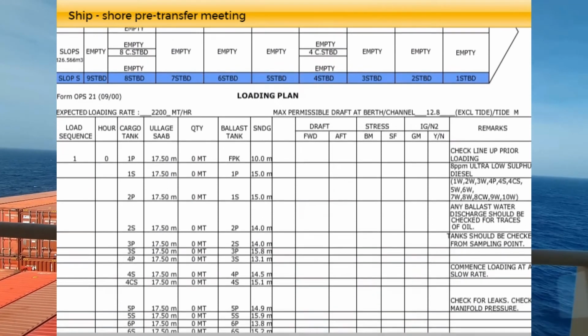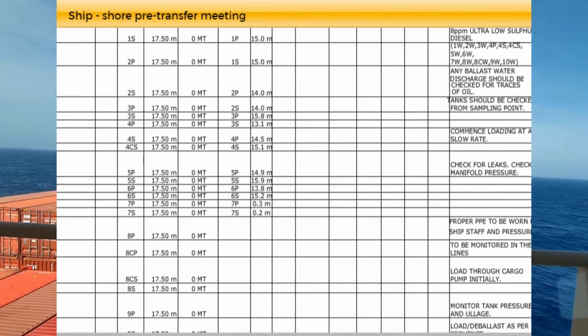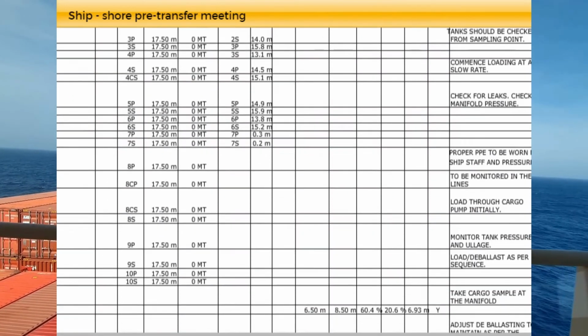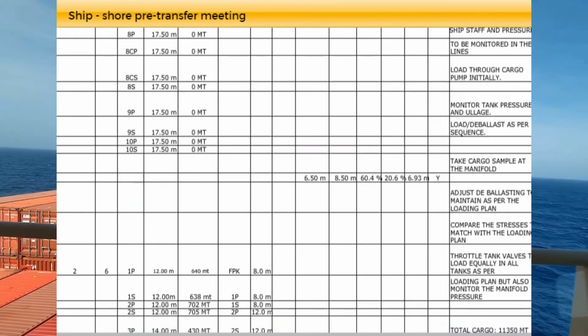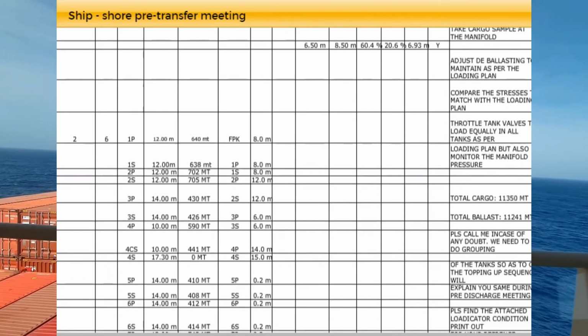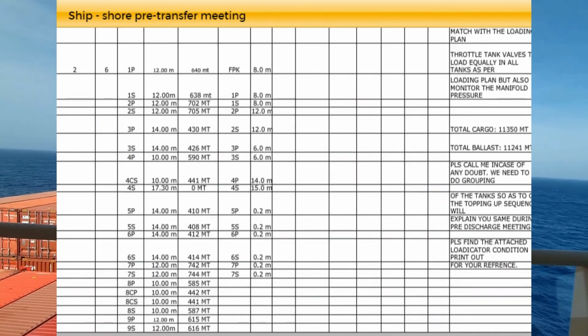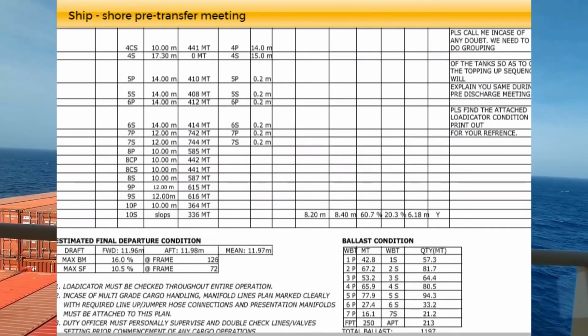The items normally revised and added will be the time schedule, including loading rates on starting and topping off, deballasting operation, ship and shore tank changeover, avoidance of contamination of cargo, and pipeline clearing on completion of loading.